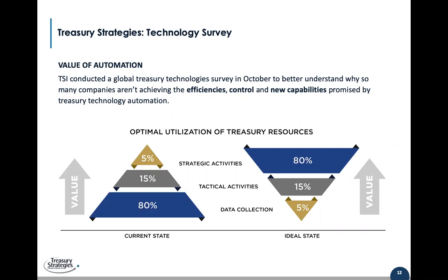We talked about payment fraud before. We are seeing a lot of focus on that, ways to use not just training and better workflow and processes, but using technology to add control, and then new capabilities. So, is there something you need that is just pretty difficult for somebody to put together? And in years past, it's been things like hedge accounting. That's been something where good technology really does help.